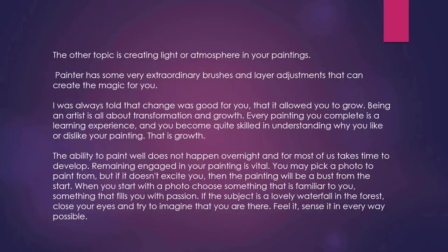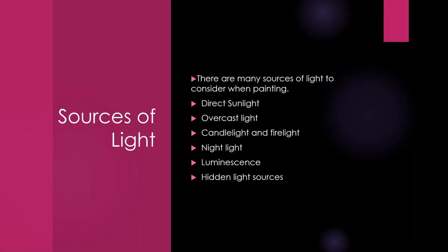These are some of the things that the great landscape artists, the masters over the years, have done. They go out into that field or by that waterfall, and they take in all the light and the complete atmosphere of the place that they're painting from. A lot of times they weren't able to complete those paintings in one session, so they had to go back to their studio, or in our case, our office. They had to finish it, often in their minds, trying to sense how it was when they were there. We talk about a lot of different kinds of light too: direct sunlight, overcast light, candlelight, and one of my favorite lights, hidden light sources.